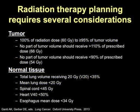Delivering thoracic radiation is a complex undertaking, and I want to take a moment and discuss that. So for a standard radiation treatment of 60 gray of radiation, given in 2 gray fractions over about a 6-week period, the radiation oncologist needs to ensure that you're delivering an adequate radiation dose to the tumor, but at the same time you're minimizing radiation to normal structures like the lungs, spinal cord, heart, and esophagus. So let's take a look at some of these constraints that the physician faces.